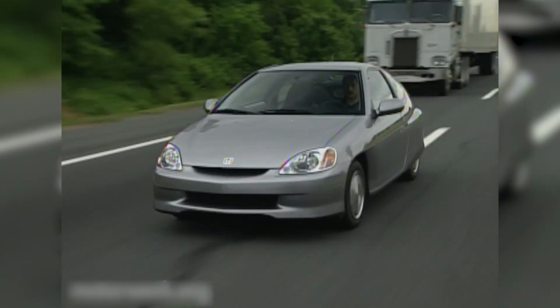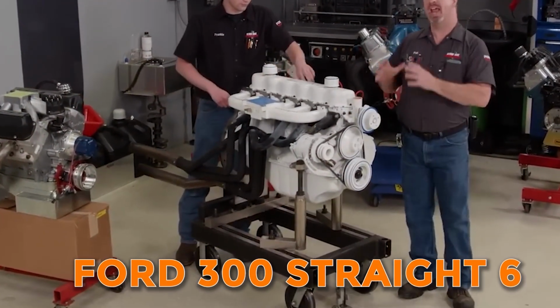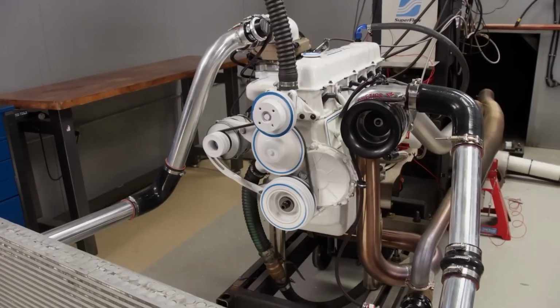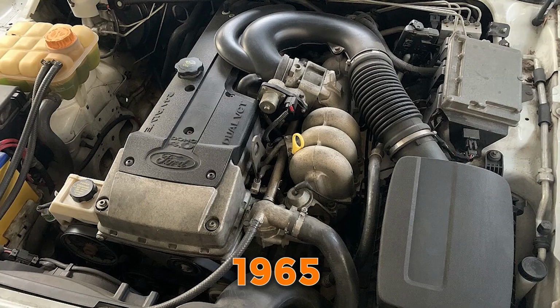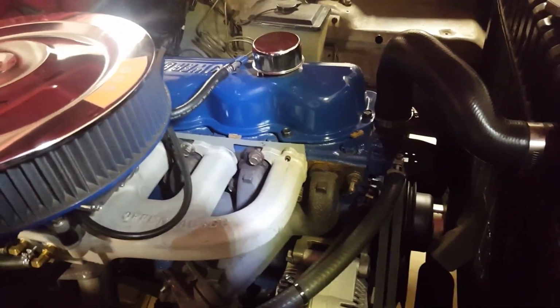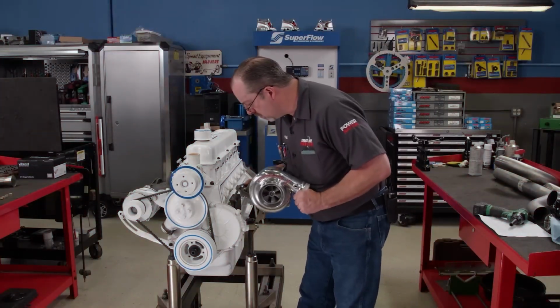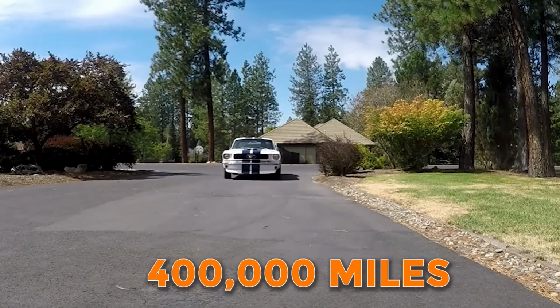Alright, time to get a little serious now. Let's start the top 4 with the Ford 300 Straight 6, also known as the 4.9-liter engine. This thing isn't an engine, it's actually a power plant that's been getting good reviews since 1965. It's strong against wear and tear and has an impressive torque output for an engine and vehicle like that. With the proper maintenance and regular visits to the mechanic, an engine like this can easily exceed 400,000 miles.